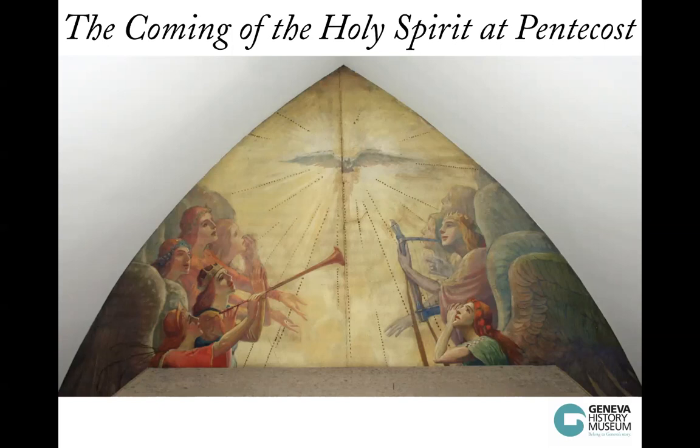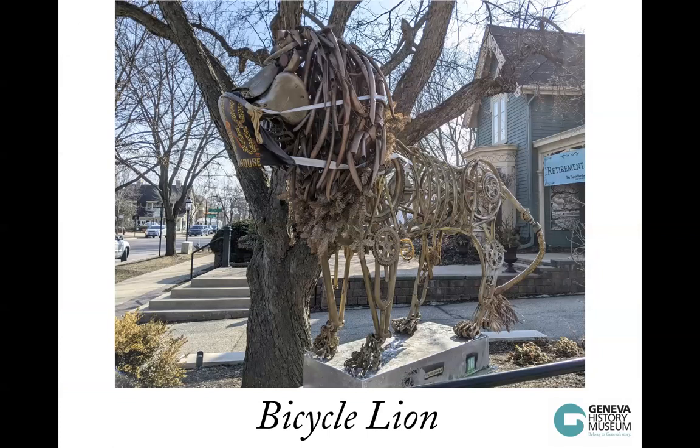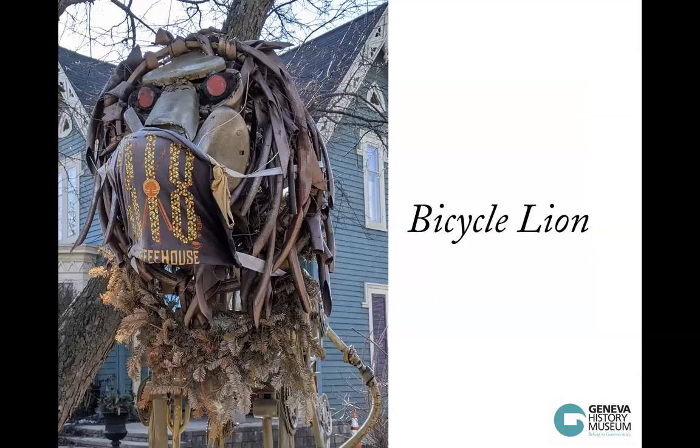Now we'll move back to 3rd Street to visit the Bicycle Lion just outside of Graham's 318 Coffee House. This lion, made out of bicycle parts, is another piece by Joseph Gonpin. The lion was recently updated by Graham's to include a timely face mask across its snout.